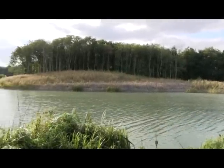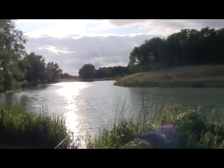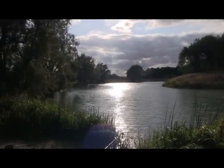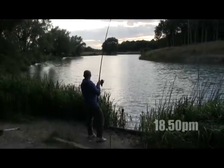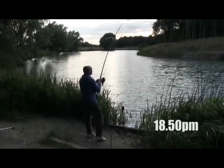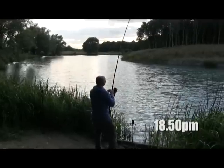So I'm going to crack on, and all the fish coming off single krill, and we'll see how we get on. That's quite a nice shot as it goes. Looking down the lake, the light's starting to fail.